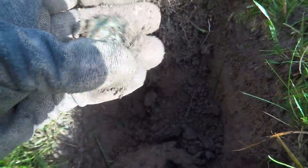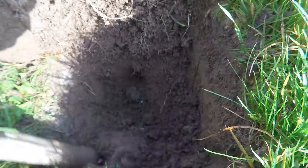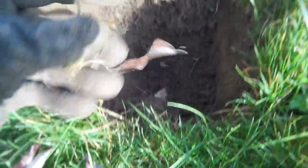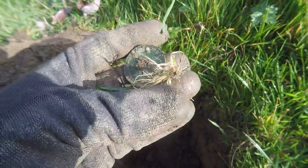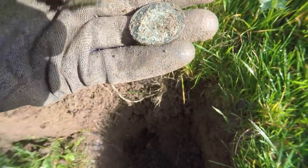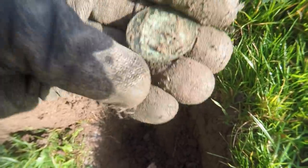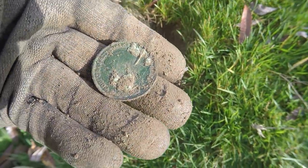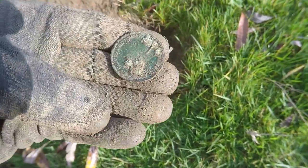We have another George V penny, although it's got some corrosion. Is there any more in here? No. It's got some corrosion, which looks like it might have been against another coin, but clearly not. That one's seen better days. George V penny again. 1920. Never know, I might be able to get that rubbish off, but you never know.